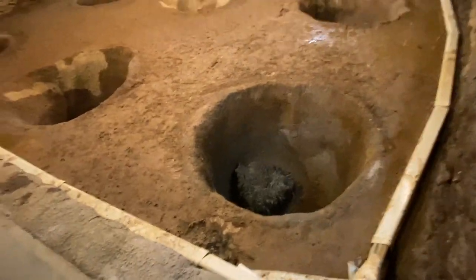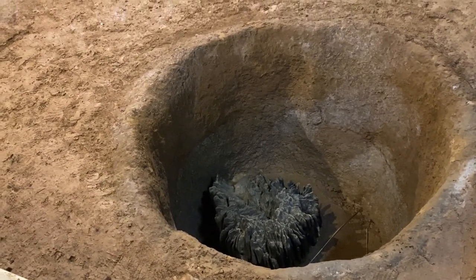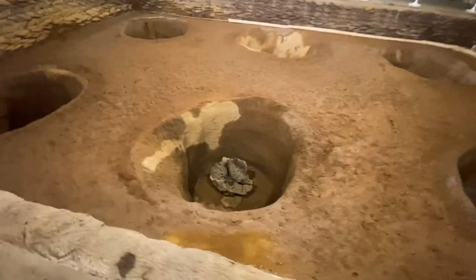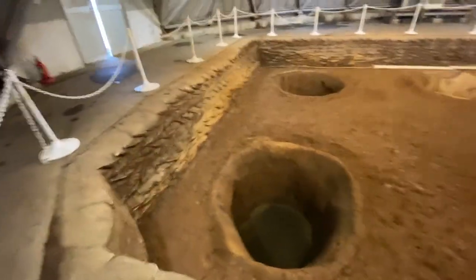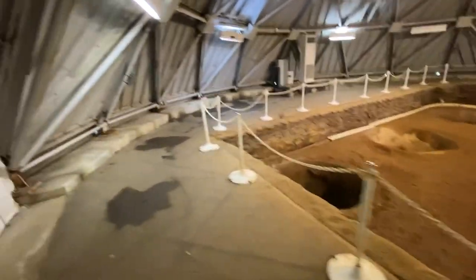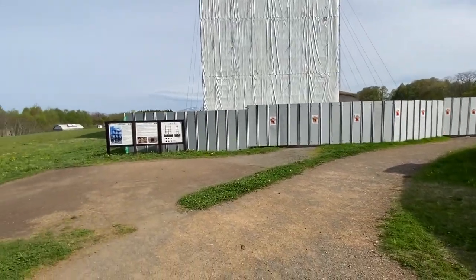There was a pumping. You see the right amount of water is being kept to keep these pits. These are examples of pit houses. It's really quite hot and humid inside.